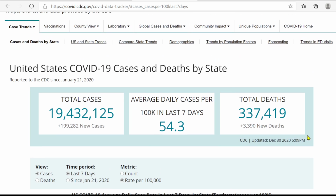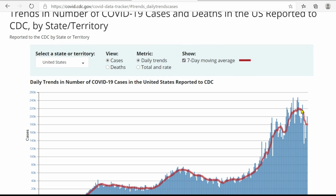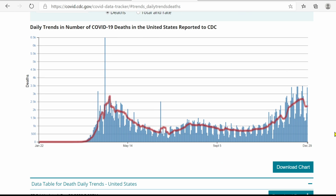And if we look at the trends, again, we see this huge delay from the Christmas reporting. I wish it was genuine that the cases were going down so quickly, but they're simply not. This is a delay in reporting over Christmas. And if we look at the deaths, again, we see the delay in Christmas reporting. So when this kicks in again, we'll see an artificially high death rate for a few days.